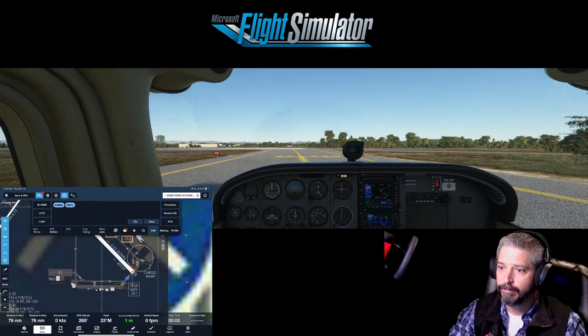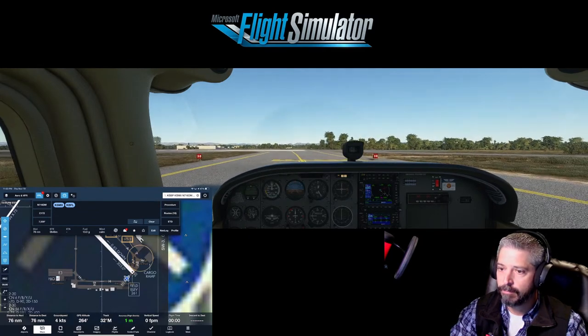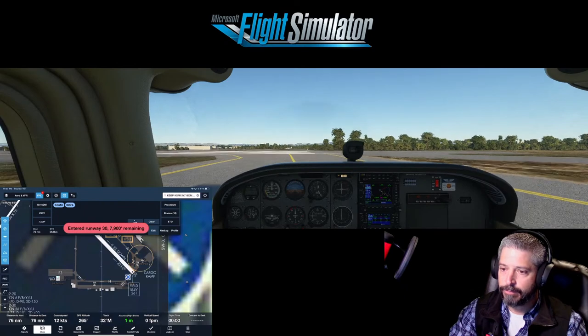San Diego, approaching runway 30. Walker 425, tag parked in view, turning to ground.